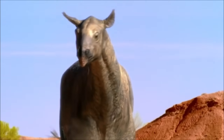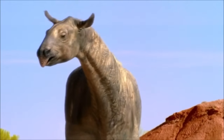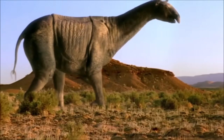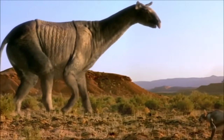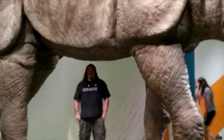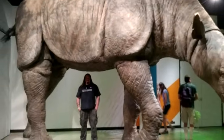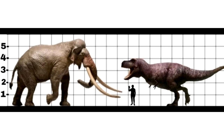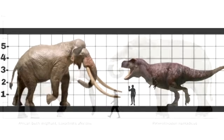Currently, the largest confirmed mammal is a Paraceratherium, a hornless rhino from the Oligocene that was over 15 feet high at the shoulder and weighed from 15 to 20 metric tons. It was so big that a full-grown man could stand tall beneath it and have to reach up to touch its belly. However, a few 100,000 years ago, there was an equally enormous elephant.